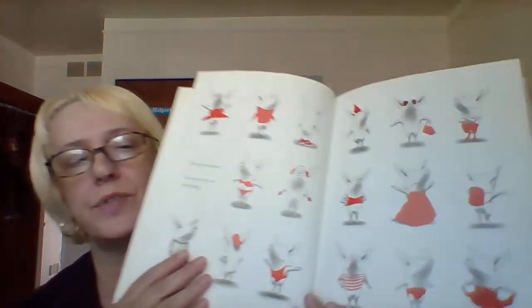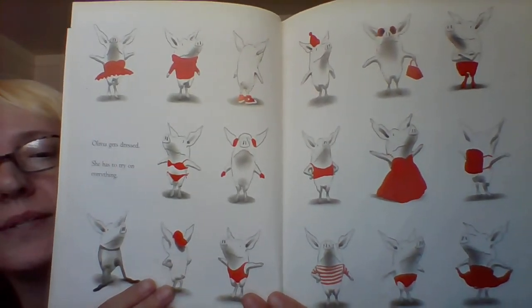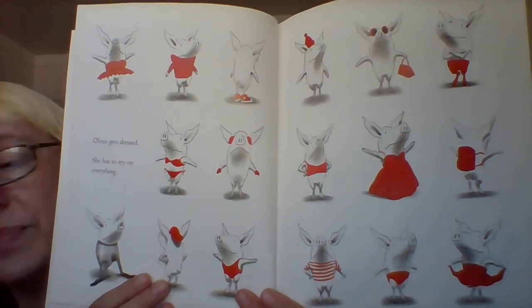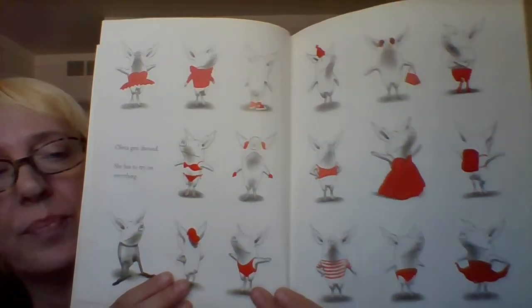Olivia gets dressed. She has to try on everything. And look at all the outfits she's put on, boys and girls. And what color are all the outfits? This must be her favorite color. Red. Good job, boys and girls.